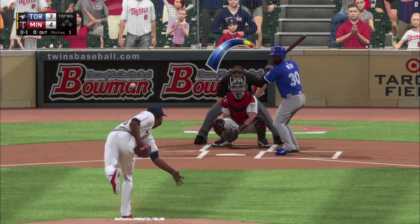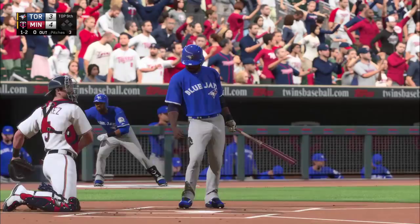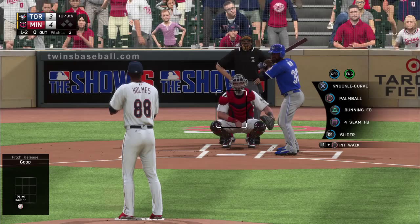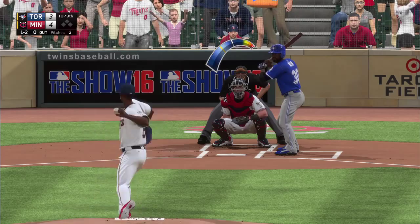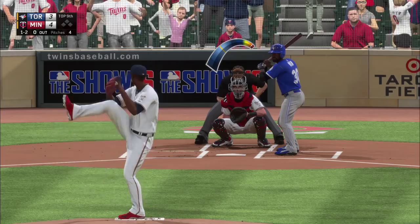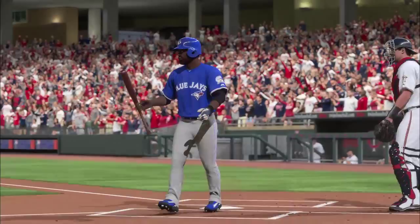For a slider. Swing and a miss, nice bite to it. Behind, and two. Throw a little palm ball, see if I can drop him out. Good job of holding up on the low ball there, and it's 1-2. After that last one, I would have thought they'd go right back in, but that's actually not a bad location for a little knuckle curve. Squared that one up just a little late. Let's do a deal on a ball and two strikes. Here we go. Good pitch there for the first out here in the ninth.